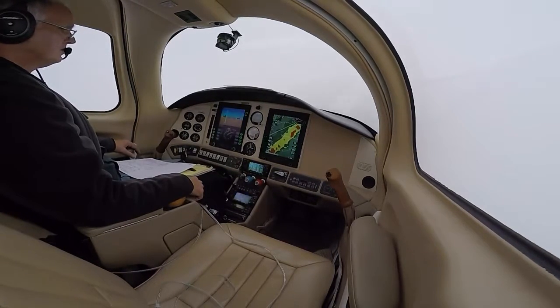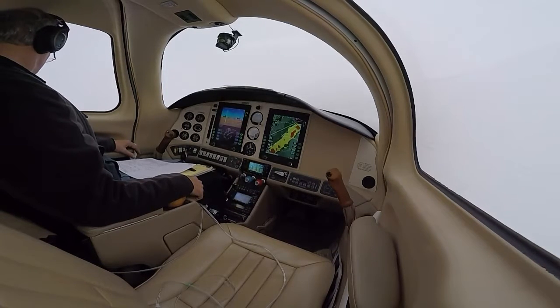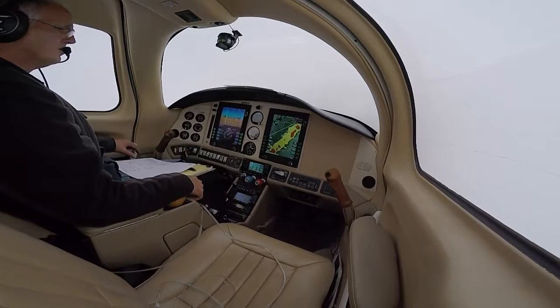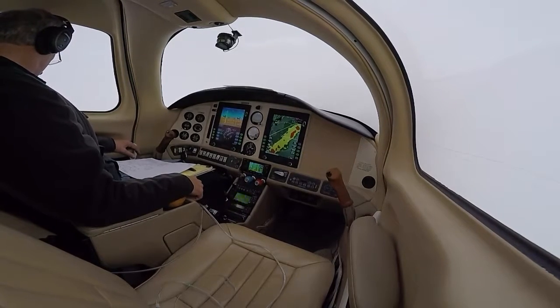Rouge 1888 heavy, descend to maintain 10,000. Descend to 10,000, Rouge 1888. Sunwing 026, contact approach 118.8. 118.8 for Sunwing 26.